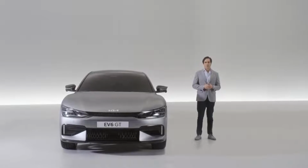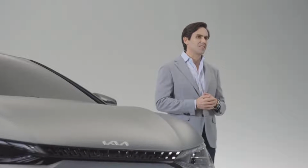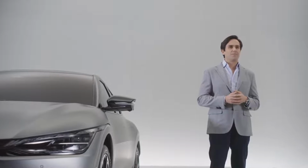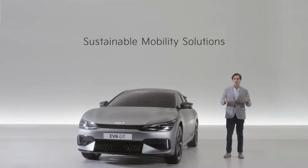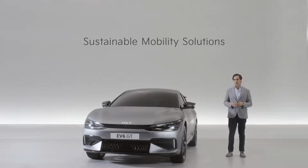Mobility is essential for the world's economy and for us as society. And we are aware of the challenges and the responsibilities we have as a mobility company to create, manufacture, and deliver products in the most sustainable way. Kia is committed to this challenge because we are committed to people and to society. And the EV6 is the symbol of our commitment to providing sustainable mobility solutions, reinforcing the acceleration of the world's transition, not only to sustainable energy, but also to products, materials, and manufacturing.